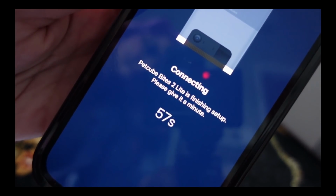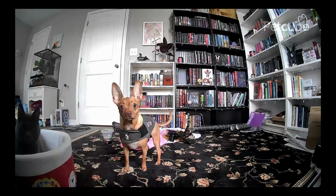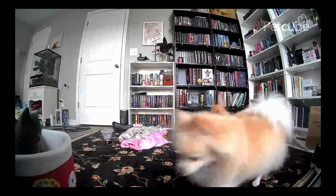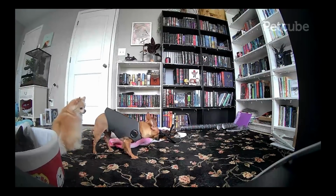Bites 2 Lite provides a natural, lifelike sound for your pet to recognize your voice. And I do have to really agree with that. The way that the audio comes out of the camera is really, really nice and relaxing, and it's not really in your face where it would scare your pet when you talk through it.